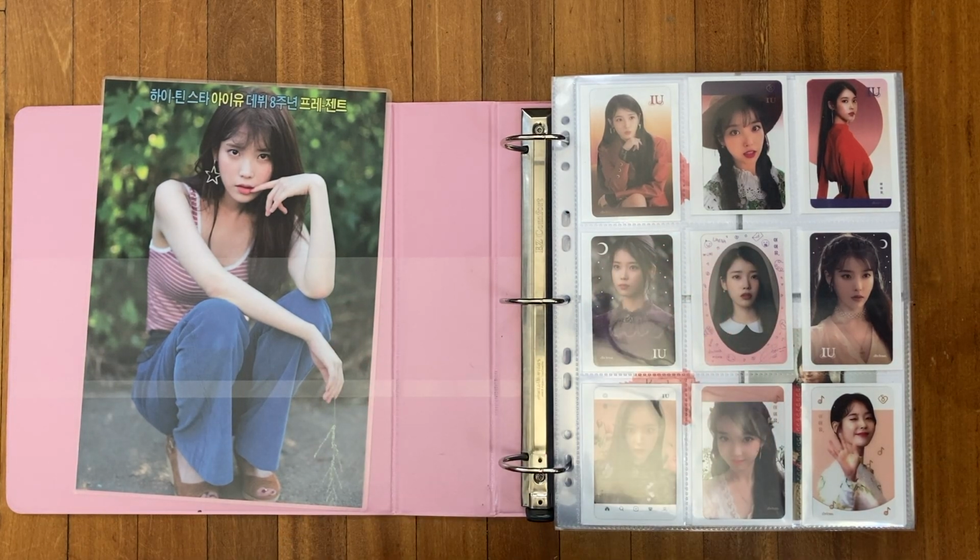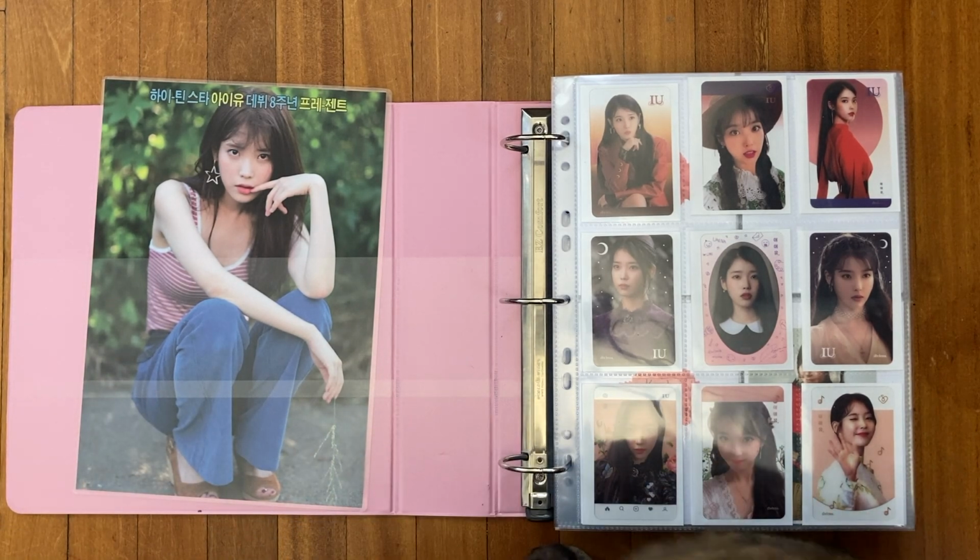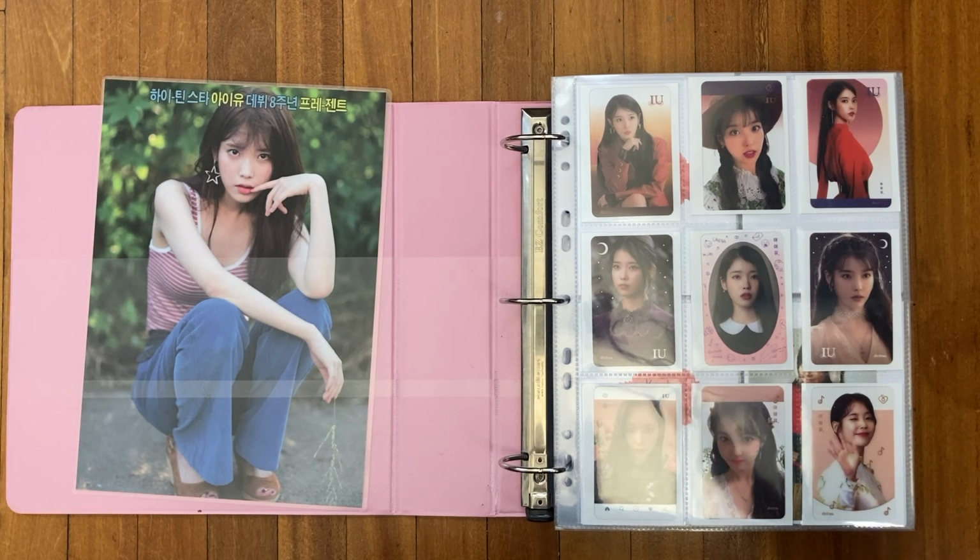So today I'm going to be doing a mid-year photo card collection update. Originally I was only going to do these collection videos once a year, but then I experienced how much my collection has grown within just 6 months. So I decided maybe every 6 months would be a better pace to update these at. So yeah, this is going to be an overview of my entire photo card collection as it currently stands.